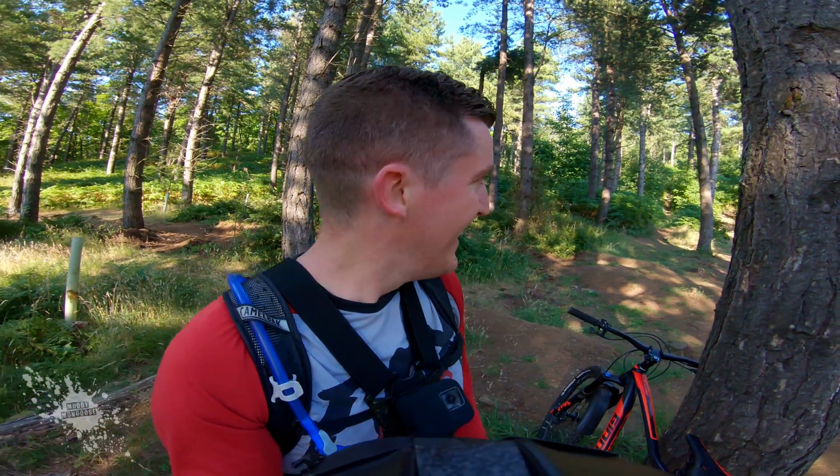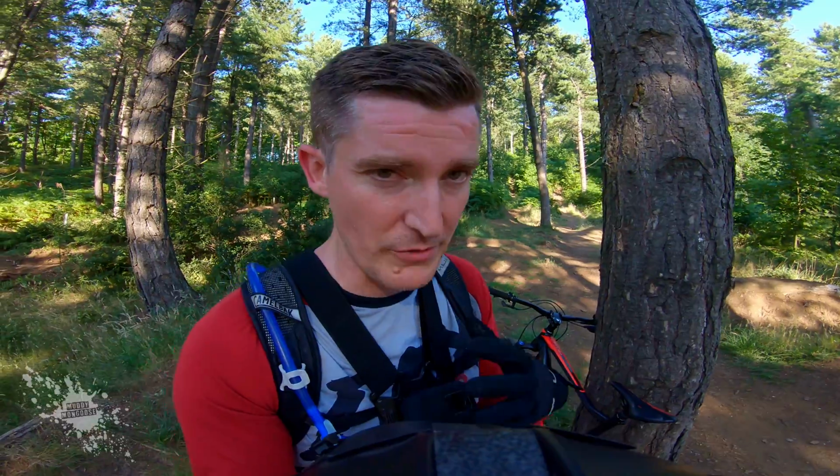Now some people like that sort of feeling of their back wheel sliding about. I don't, especially when I'm coming down steep terrain. It gives me the heebie-jeebies. So to me, I'd rather trade off a bit of speed for grip and that confidence that having a bit of grip gives me. That's a personal preference.